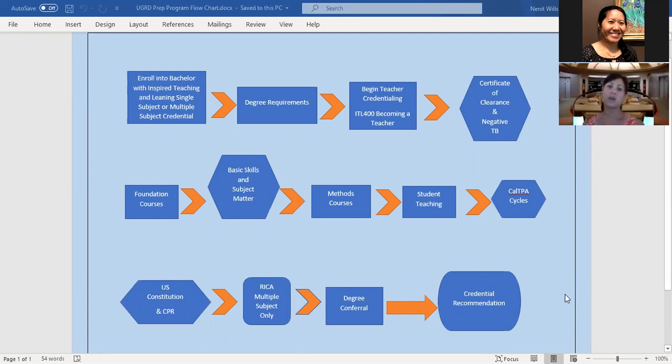So when you are enrolled in the ITL 400, which is the first course of the preparation program portion of your undergraduate degree, you will get a certificate of clearance and a negative TB. The certificate of clearance is a background check. And then your negative TB you would just get through your doctor's office or a clinic. Then you will start taking your foundation courses, which is basically the educational theory courses.